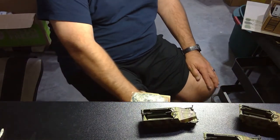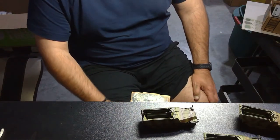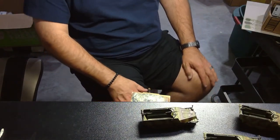H-44 class battleships would have been insane to see. I prefer battleships with one funnel. As a general rule, they look better.